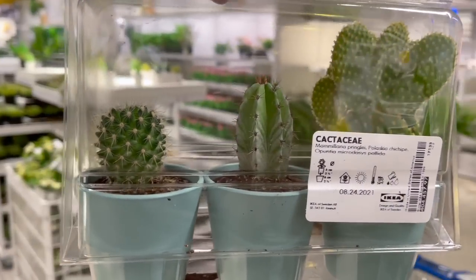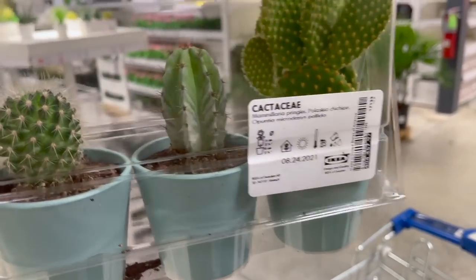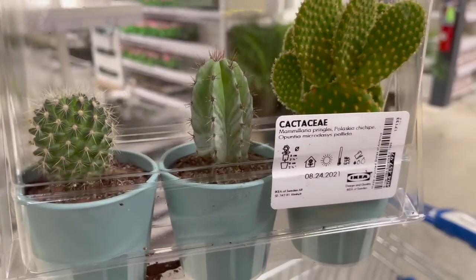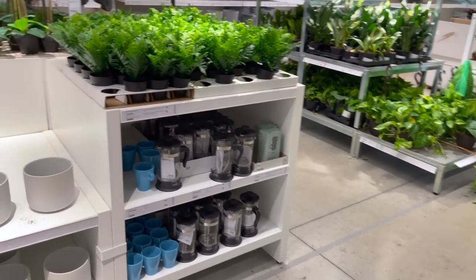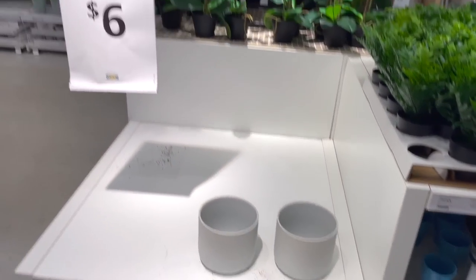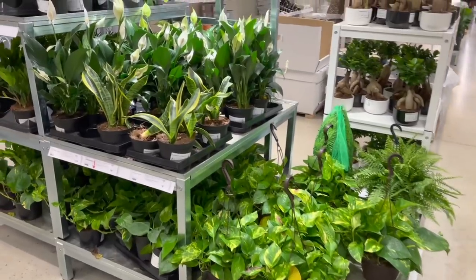No, I might take this one. But I want white pots. I'm so picky, I'm sorry. See, and it has the one that I like. Right? So cool. I got some fake ones. Ooh, 6-inch pots for $6. Golden pothos.